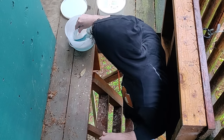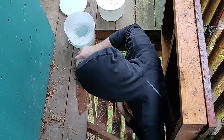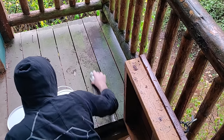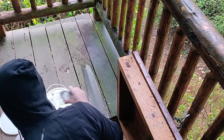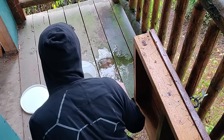Let's just see if this works. I'll scrub this, wait for it to stop raining. Hey, that's not bad. Let's see how easily this comes off. Rinse it to find out. I've scrubbed that stuff off of vehicles before. It's gross, but it comes off. Now just imagine this times 45 minutes.